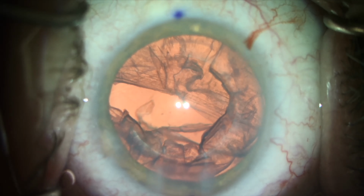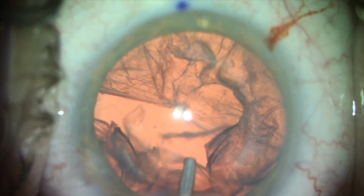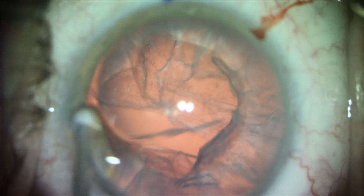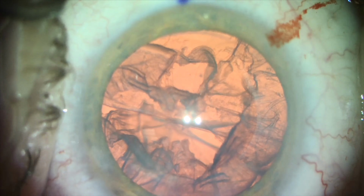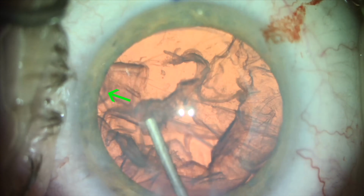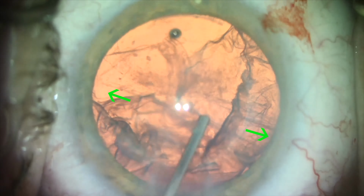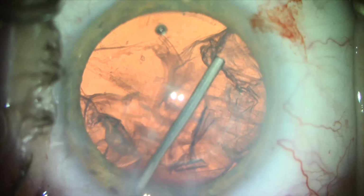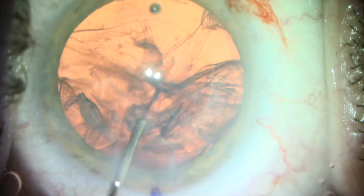So now we realize what exactly happened at the 59-second mark. During hydrodissection, there was an anterior capsule extension which migrated posteriorly and extended along the posterior capsule. We have a posterior capsule opening that extends from 9 o'clock down to 4 o'clock. So we want to place more viscoelastic and expand the capsular bag and get a clear understanding of what we're dealing with now.